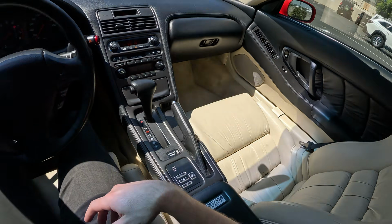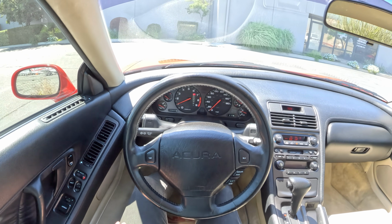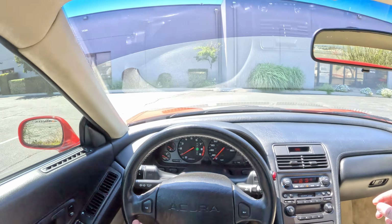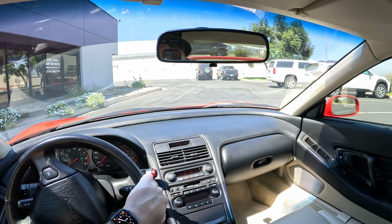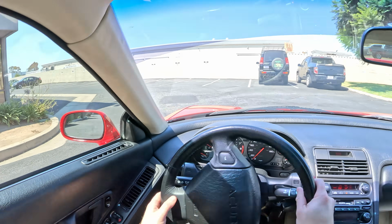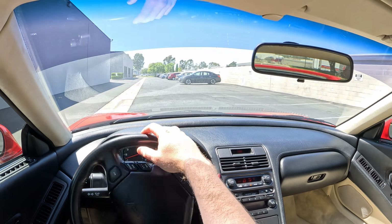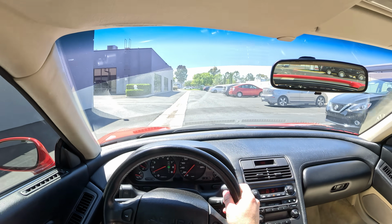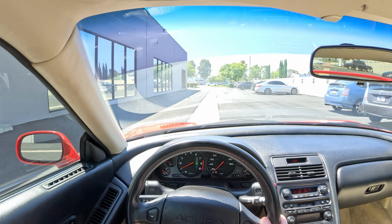Both seats are electronic, they move up and down, front to back, which is a nice touch for the 90s. But you know, this car was around $70,000 brand new back in 1991, so that was a ton of money for a car back then. And the NSX is going up in value, believe it or not. We're asking a pretty penny for this car.